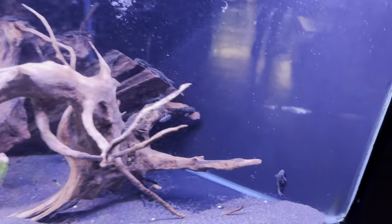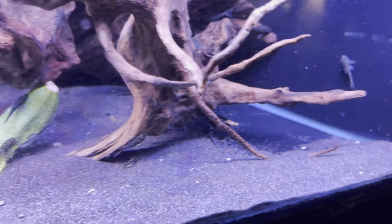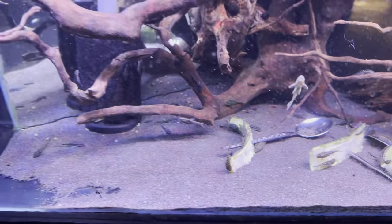Now this is a subspecies of Otocinclus. It is Haroldi, and I picked up one of these today for my tank. Beautiful, stunning little algae eater.